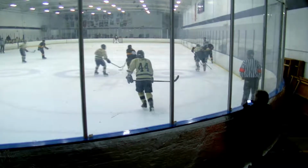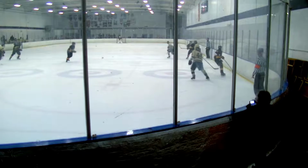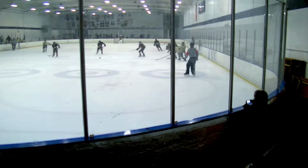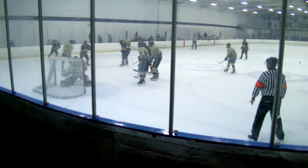GSE D sends it up to the half boards where it's picked off by Colwell. Colwell sends it back into the corner. GSE chips it up off the boards high and out of the zone. But now Braden breaks in, into the center, turns, fires.